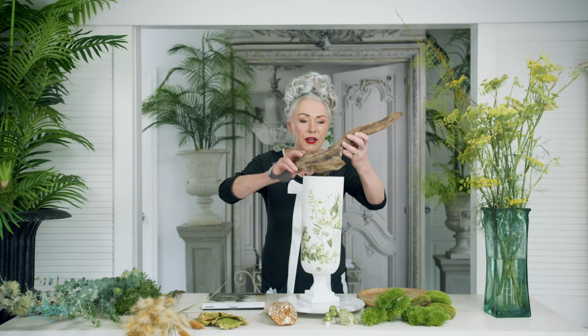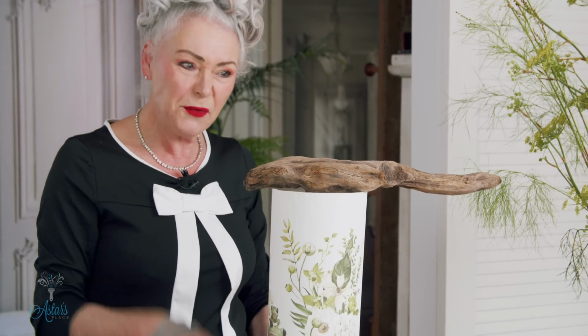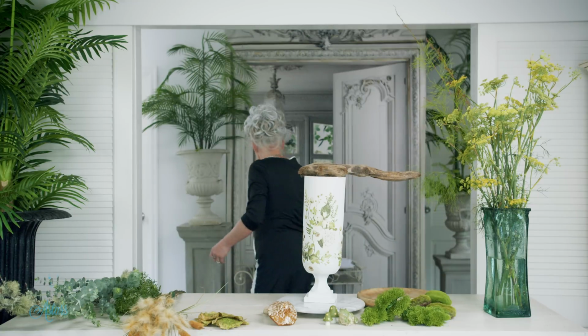I've also got this lovely stick, and I love that stick, and I just thought, well, that's quite cool. I'm just going to put that in there because it's sort of giving me a base for a story. I'll get rid of that because I do not want to destroy it.